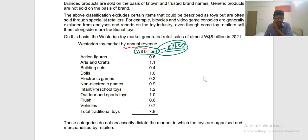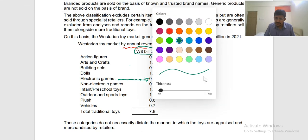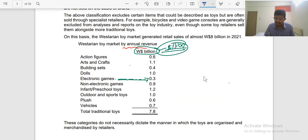Now, students, these are the traditional toys. If you generally observe electronic games, do you see here, students, electronic games? It is the one which has the lowest revenue generated. And I can come to the answer also. I think you have already guessed the answer before I say it, because of mobile phones. Mobile phones are generally doing very well in the market. Tablets, if I'm not mistaken, tablets.